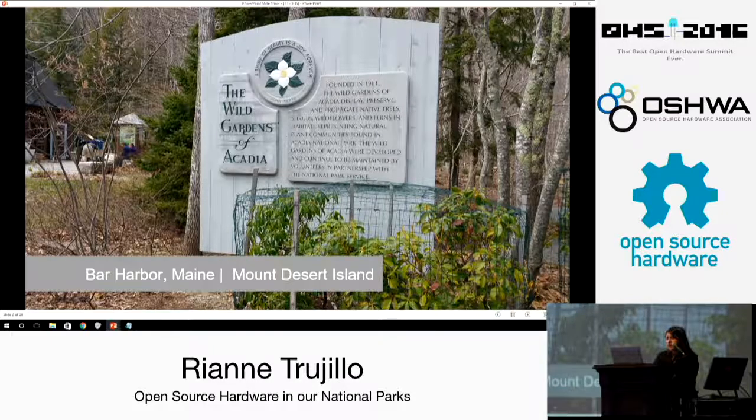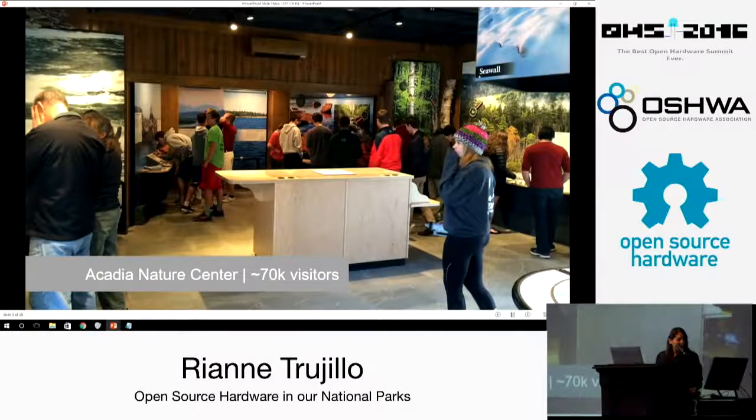So this past year, we were brought in to work on the electronic exhibits of this new install. With this, we were also given the opportunity to introduce open source hardware for the first time in a national park. So we were able to do this with a combination of electronics from online suppliers, as well as custom boards. So the Acadia Nature Center is actually, unlike the rest of the park, only open 4 months out of the year.